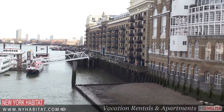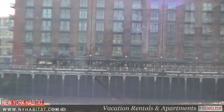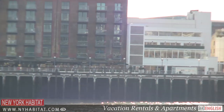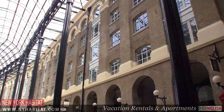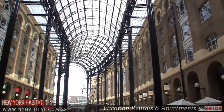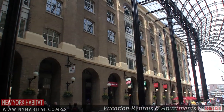Southwark was a trading hub for centuries. With the end to commercial traffic in the Thames, many of its wharves have now been converted. Hayes Galleria was a large warehouse that is now a shopping outlet and the perfect place to either shop or sit down and relax at one of the many restaurants.